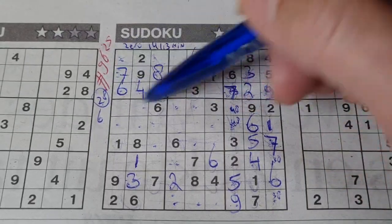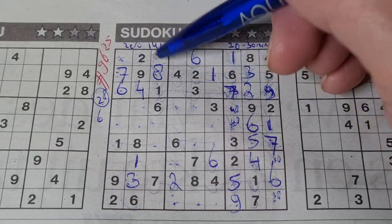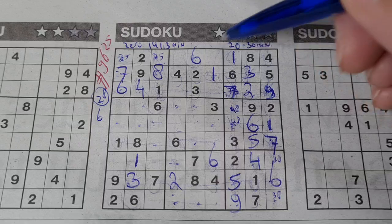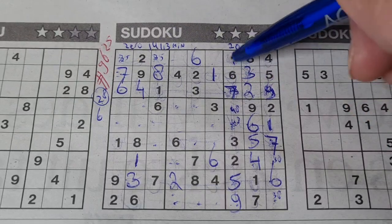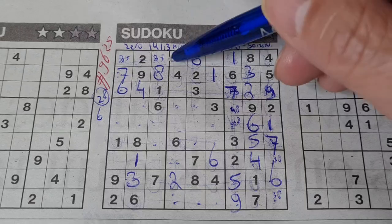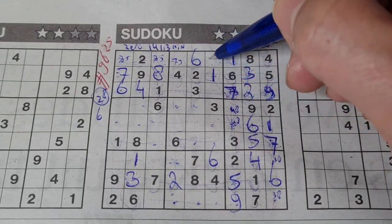2 numbers left now in this big square. The 1, the 2, 3 is missing. The 4 and the 5 is missing. 3 and 5. Cannot fill this yet. Let me mark those. Here also 2 numbers left in the first row. The 1, the 2, the 3, the 4, the 5, the 6, 7 is missing, the 8, 9 is missing. 7, 9. Cannot fill this yet. Let me mark those 2 boxes.